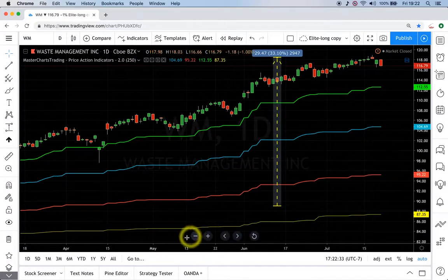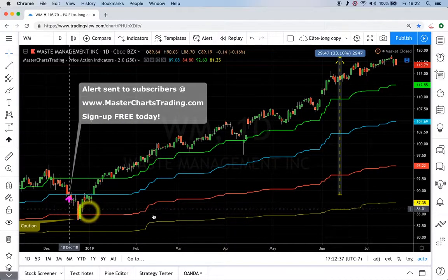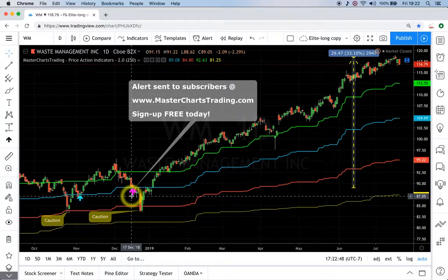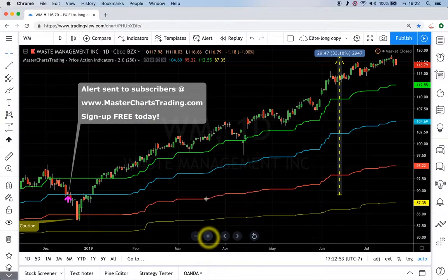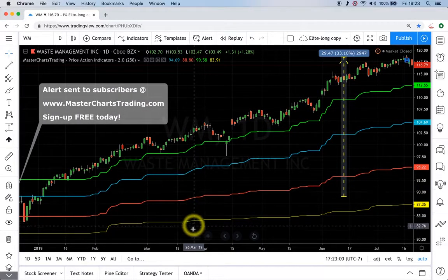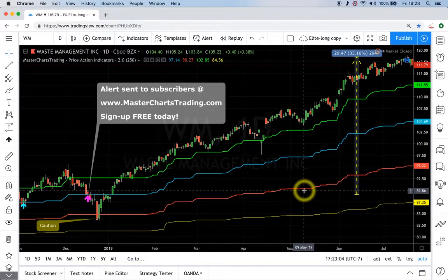Another interesting opportunity that happened actually a while back again. So several alerts for Waste Management, and this happened in late last year, November, and then another one was in December of last year. And again, this is showing that it is probably better to hold stocks for longer term than to just trade in and out. Because look at this massive 33% gain.